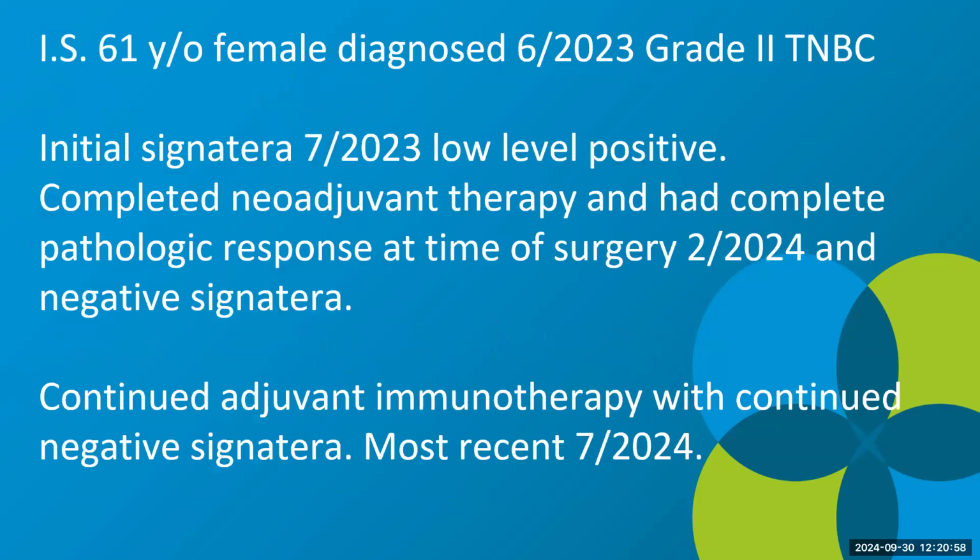So the third case that I have here is another woman with triple negative breast cancer diagnosed in June of 23. Her initial Signatera was low-level positive. She didn't have a large amount of disease, but she was triple negative. So we did go forward with neoadjuvant chemo and immunotherapy. At the time of her surgery, she had complete pathologic response and negative Signatera. She has continued on her adjuvant immunotherapy with Keytruda and actually has her last dose in the next couple of weeks. And Signatera has continued to be negative for the 6 months post her surgery.